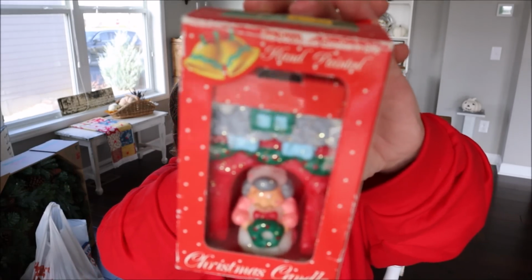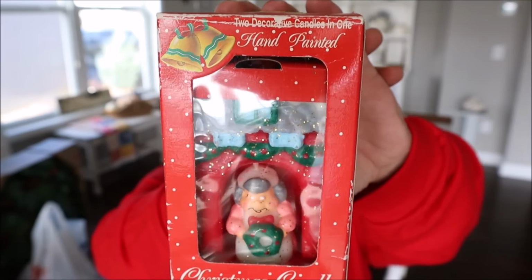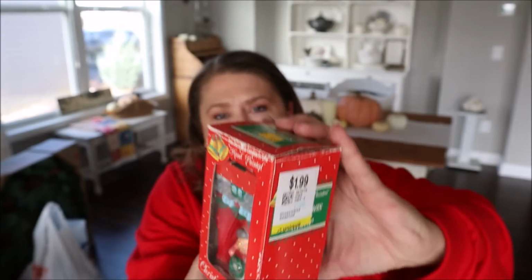All right, so the next item is a Christmas item, and I paid $1.49 for it. It is a Christmas candle from way back in '89, and it looks like this. It's still in its original box, which is super cute. And should we take it out of the box? Yeah, let's do it.